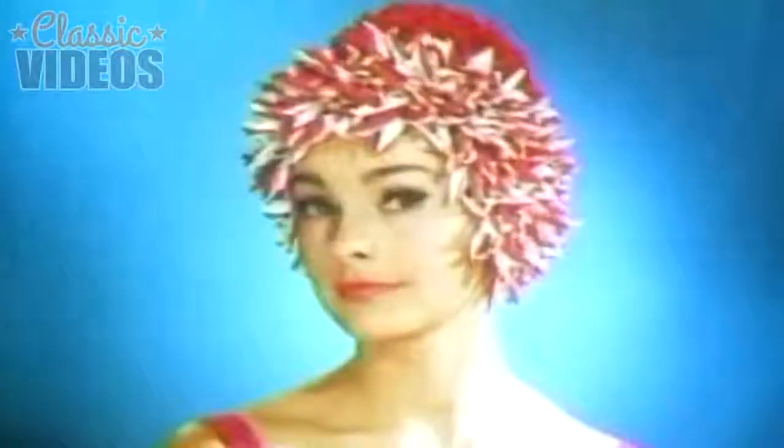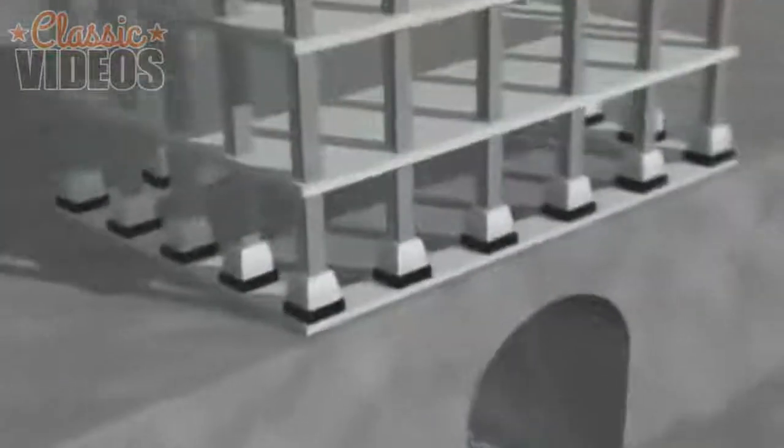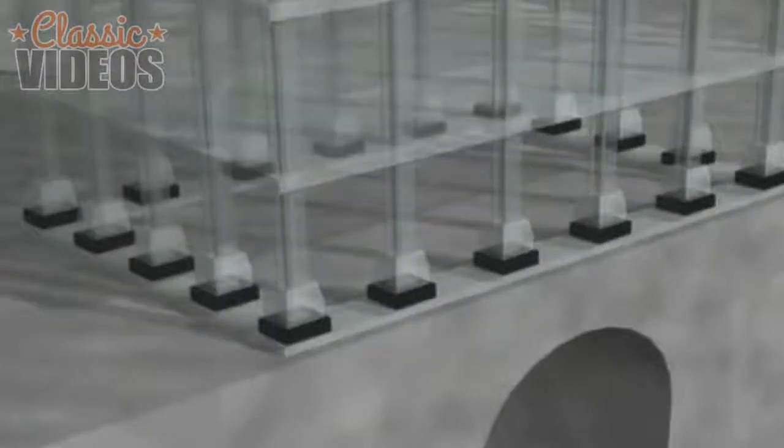The 1960s saw many new uses for rubber. In the home, on the job, and at play. In some cases, rubber literally became the foundation of where we lived and worked. Albany Court was built in London above the St. James Underground Rail Station. It was the first building to rest on natural rubber anti-vibration mounts.